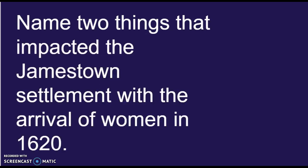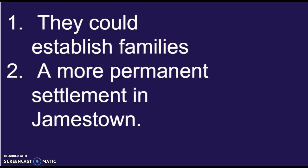Name two things that impacted the Jamestown settlement with the arrival of women in 1620. Number one, they could establish families. And number two, it made Jamestown a more permanent settlement. People weren't as easy to go back when they were families.